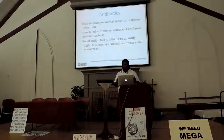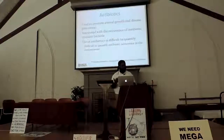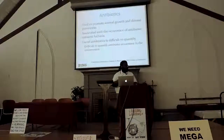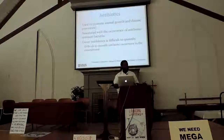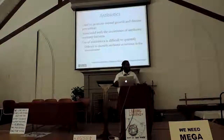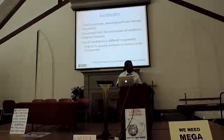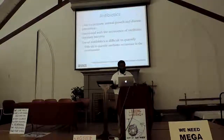So, one thing that we need to really come to terms with, and was the spearhead for this, as I've already stated, we don't know exactly the concentrations of antibiotics in the environment. So we have to start off with actually being able to identify, or to say, well, this is the baseline, this is the background level of antibiotics within groundwater or within surface water.